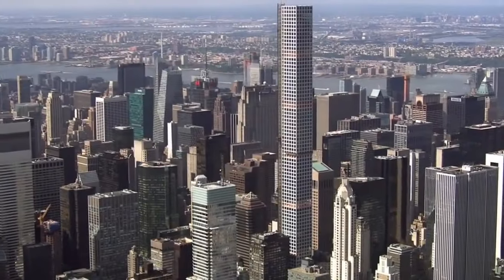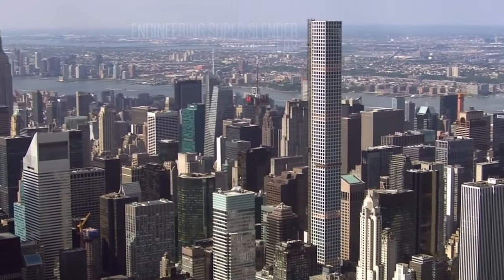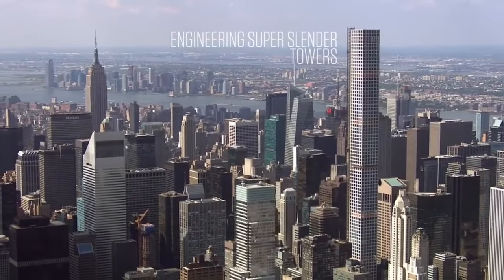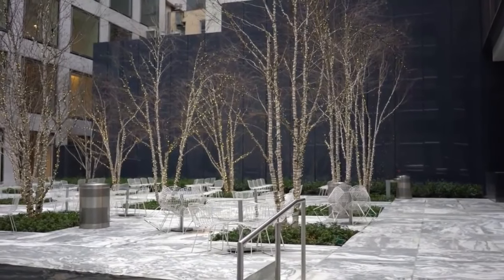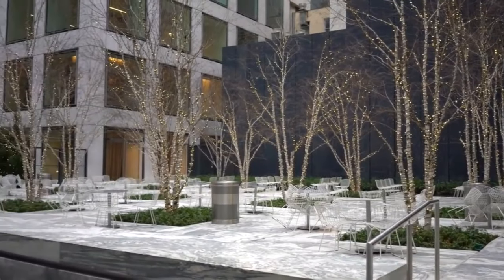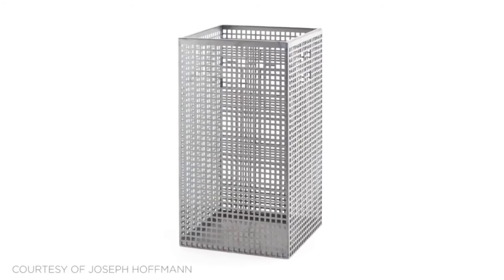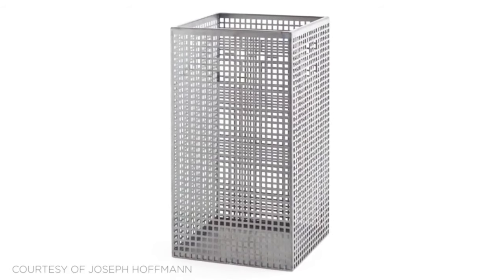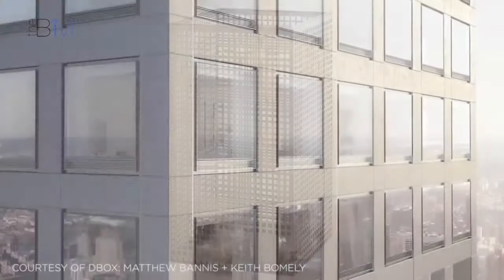2021. 432 Park Avenue Tower is also one of the most slender residential towers worldwide. This impressive skyscraper has a width to height ratio of 1 to 16. This skyscraper was built to have a square geometry in its purest form, and each side of the square floor plate is enclosed by 6 square windows.